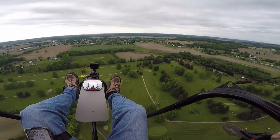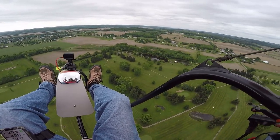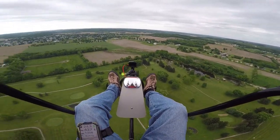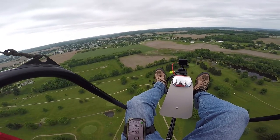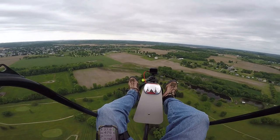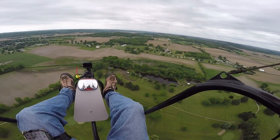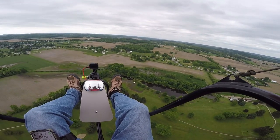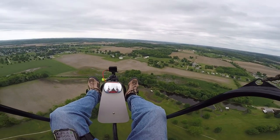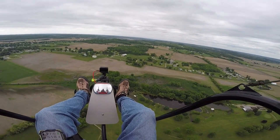So, we're doing about 452 feet here. David just showed up over at the LZ, so I'm going to head over there and fly over there for a little bit, let him set up.